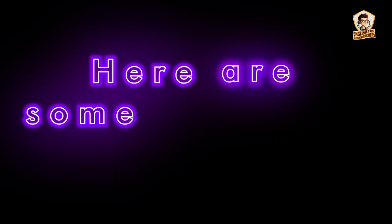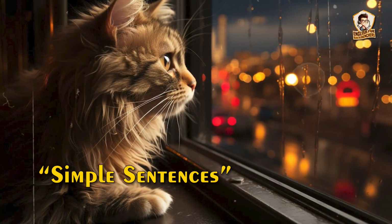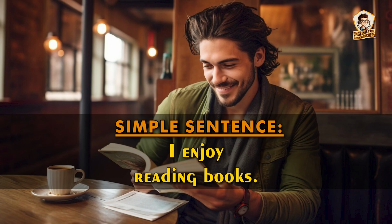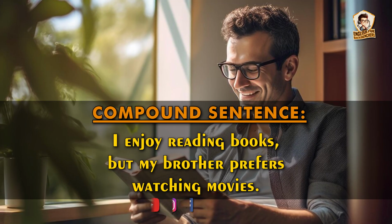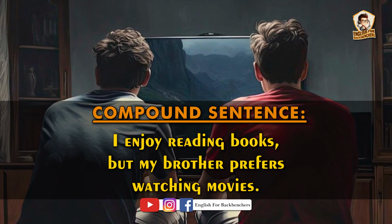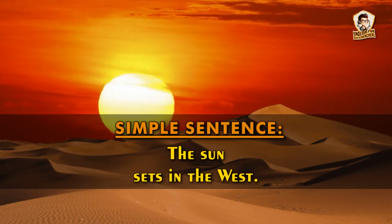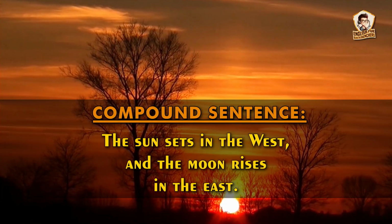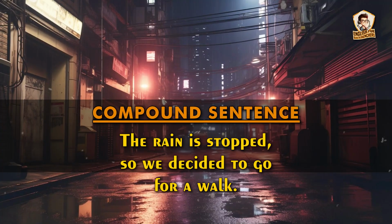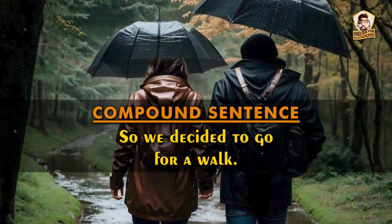Here are some examples of simple sentences versus compound sentences. Number 1, I enjoy reading books. I enjoy reading books, but my brother prefers watching movies. Number 2, the sun sets in the west. The sun sets in the west and the moon rises in the east. Number 3, the rain stopped. The rain stopped, so we decided to go for a walk.